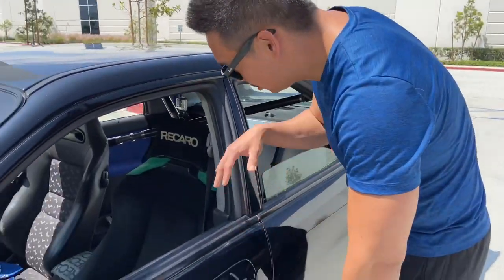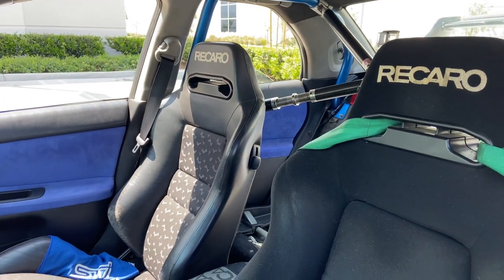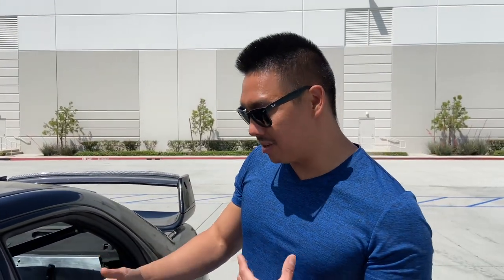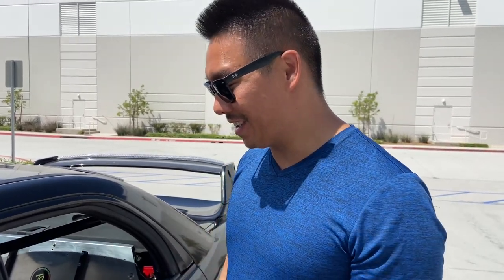I have two Recaros. One is the Recaro Speed, and the other is the Recaro SR0, which is a really rare old Recaro. But I wanted the passenger to be more comfortable, so it's leather and has nice bolstering. This one's just pure function for me, and I just love how it feels. I've fallen asleep a lot in this seat in college. Coming back from events, I would just knock out in this seat, and it was so comfortable.